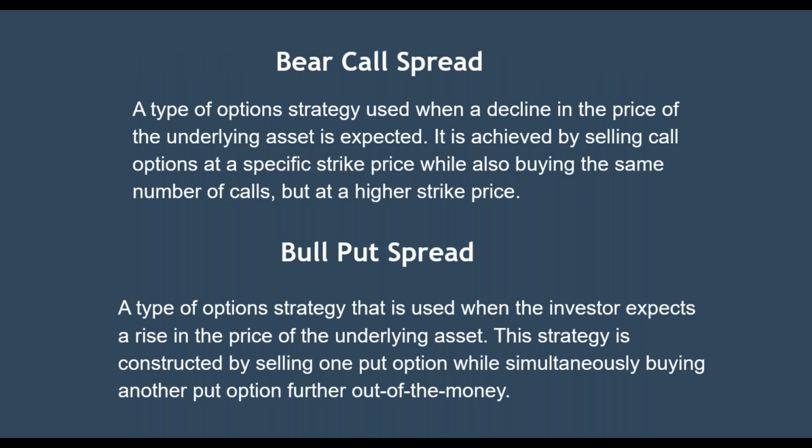Again, a bear call is a type of option strategy used when a decline in price of the underlying asset is expected. So the operative word here is bear. It's a bearish strategy. And what you're doing is you are selling a call, and then you're buying a call further out of the money to set up your bear call. With a bull put, the operative word here is bull. This is a bullish strategy. You're looking for a rise in the price, or in both these cases, if it just stays constant or comes down a little bit, you can profit. With the bull put, what you're doing is you're selling an out of the money put and then buying one further out of the money for protection.